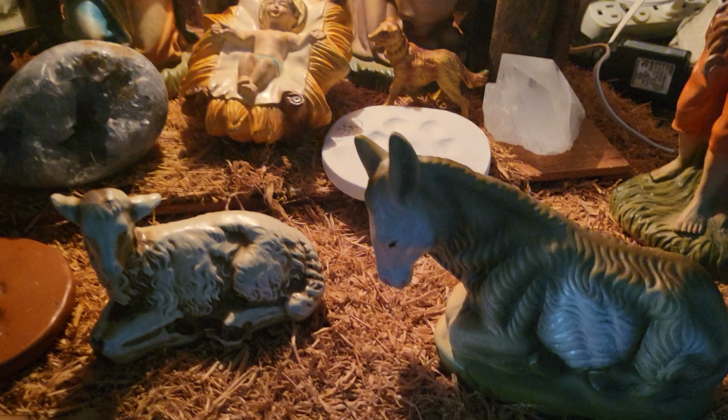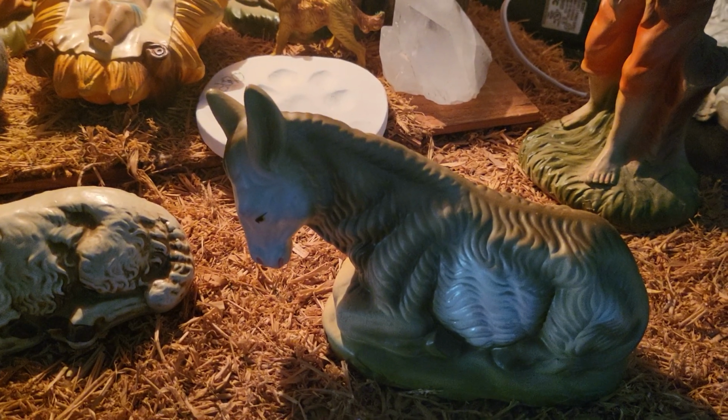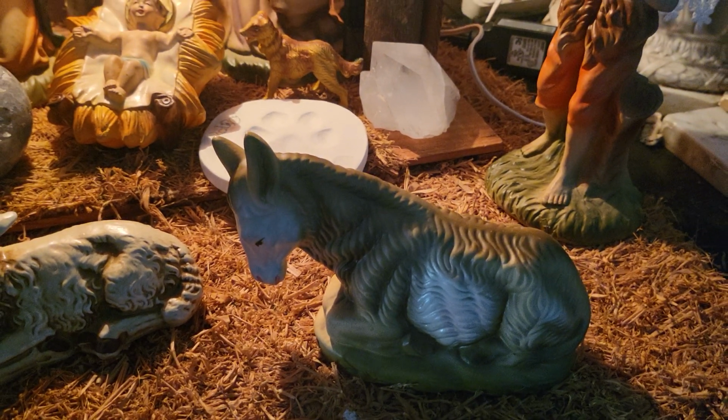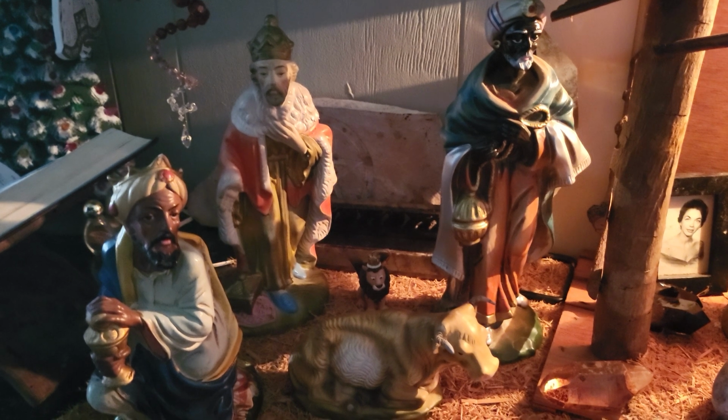Oh, the donkey represents the Jewish people. I believe that's because of the donkey used in Jerusalem with Jesus, as well as the donkey in the Old Testament. And like I said before, the ox symbolized the pagan people. So even though these are the first Christians, they were also pagan. So I have the pagan star with all that.